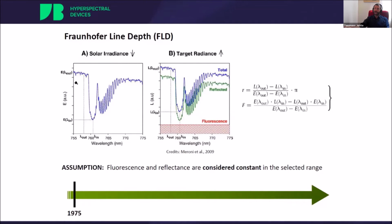Here I focus on the method. This is called Fraunhofer line depth, which is basically comparing the depth of this absorption feature from the atmosphere with the one coming from the reflected, so from the target itself. By simplifying the method a bit, making the difference between the two, we can find the fluorescence signal, so the infilling on this band.